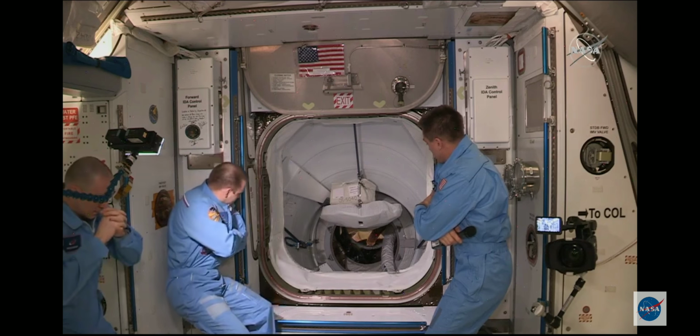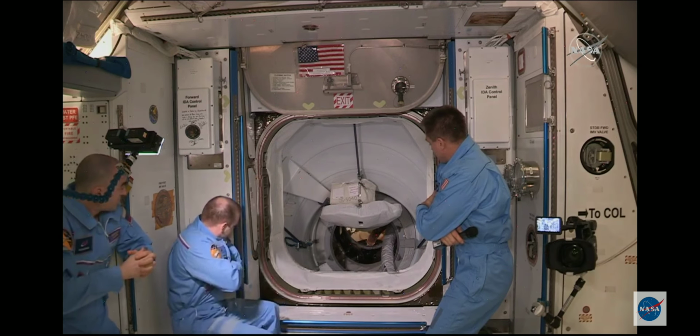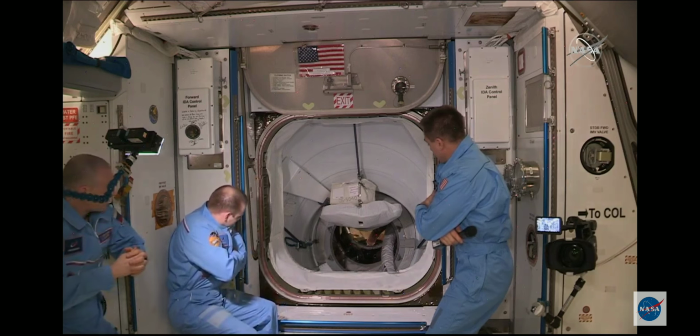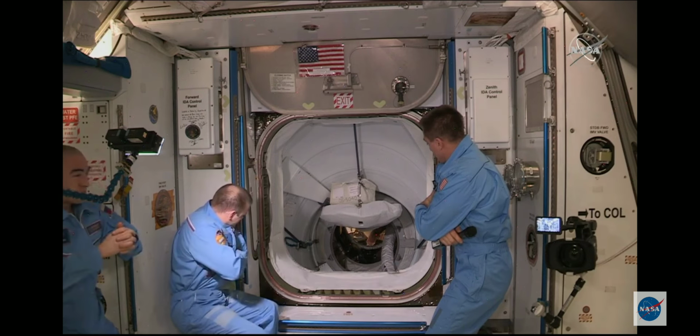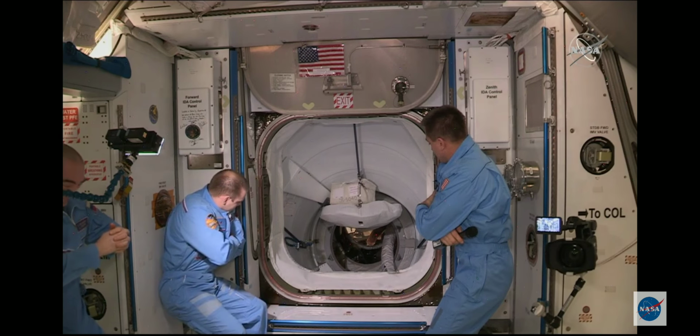And with that, Endeavour, welcome to the International Space Station. Please come aboard. Endeavour copies with pleasure. We'll be there in a second.